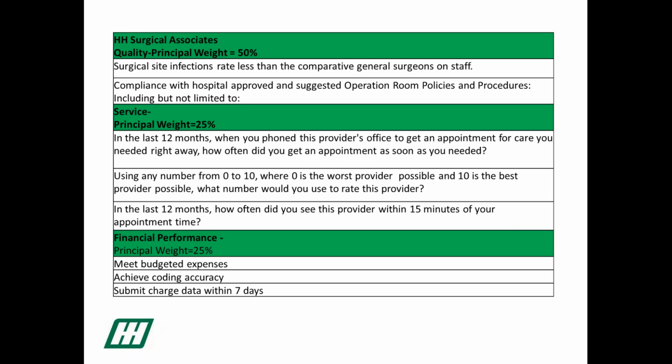The other service area with the principal weight, which is 25% of the pay, is different questions that we use from our vendor for our patient satisfaction surveys. And this, for surgical associates, happens to have these 3 questions. In the last 12 months, when you tried to get an appointment with this provider, were you able to get an appointment as soon as you needed?